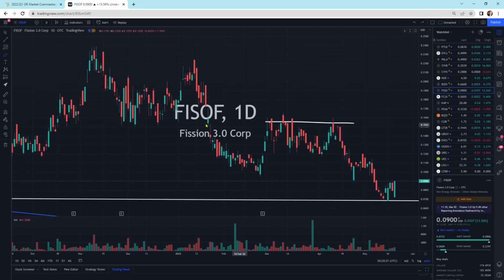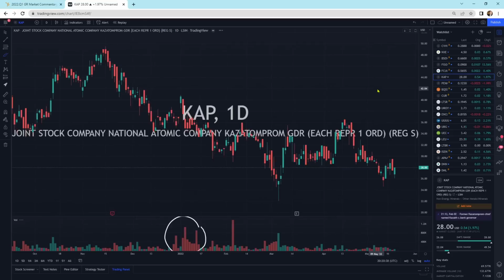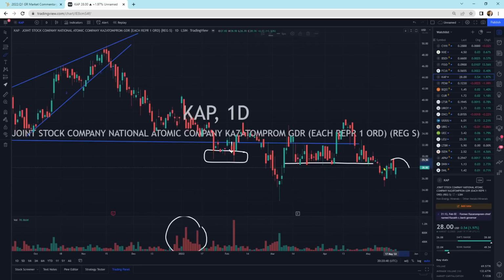This is a small exploration company. The risk is much higher with it, but it's at support too, so it's looking a lot better. Fission looking okay, moving sideways, not too many sellers there. Kazatomprom looking a lot better, a bullish hammer pattern.